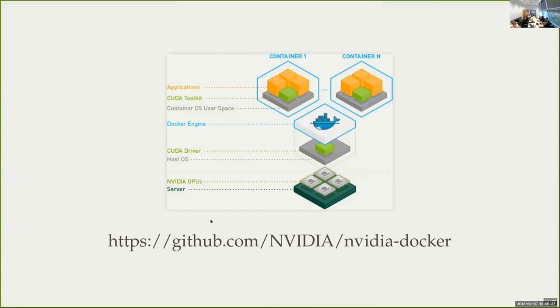So a little visualization of what that is. You have a physical server with some GPUs. You have a basic host operating system and CUDA driver on top of that. You don't need to install the CUDA toolkit, just Docker. And then that is your sort of reusable stack. That's the first thing I install in any new machine.